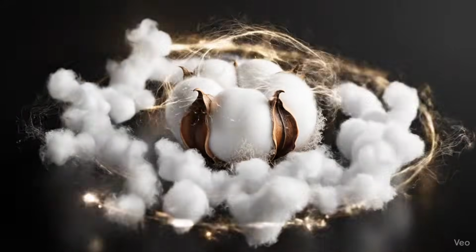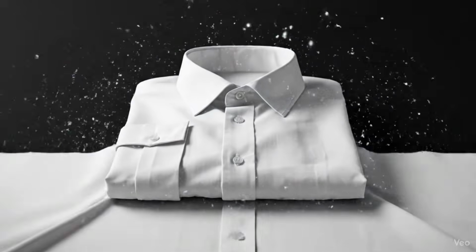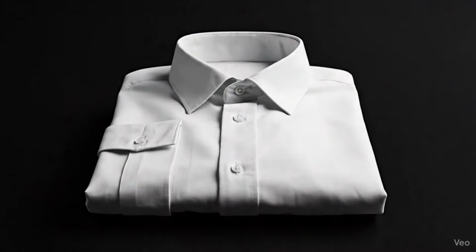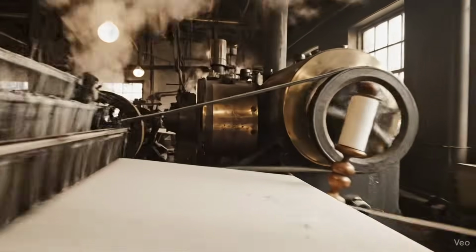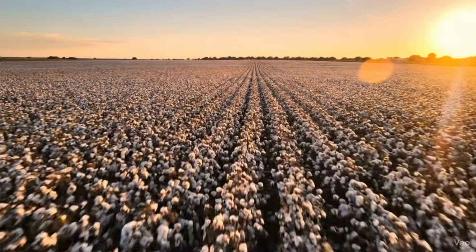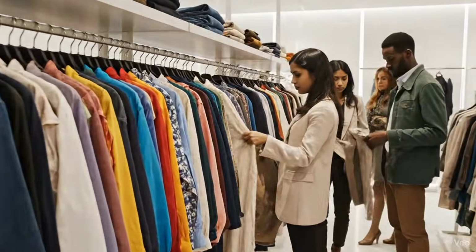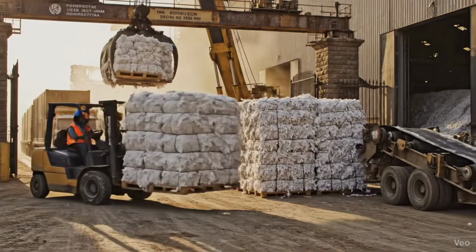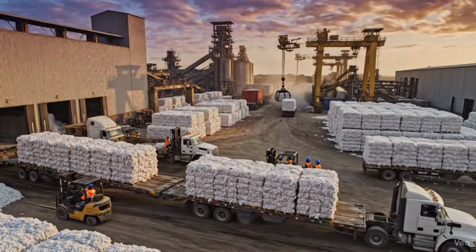Cotton, also called white gold, has been the king of the clothing world for centuries. In the next few minutes, we are exposing the entire hidden journey of cotton, from a tiny seed in the ground to the finished garment in your wardrobe. Prepare to have your view of textiles fundamentally changed. Let's begin the journey.